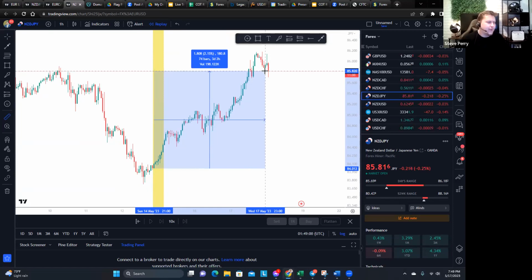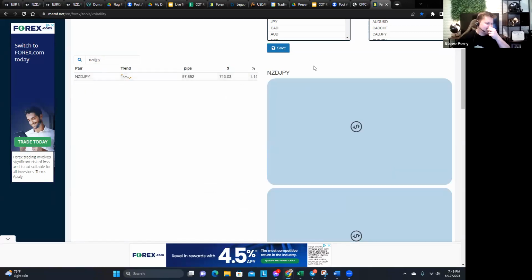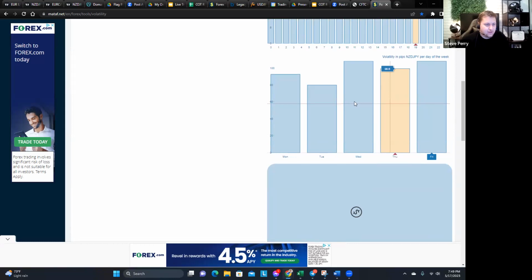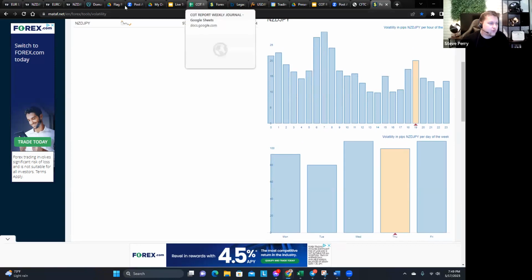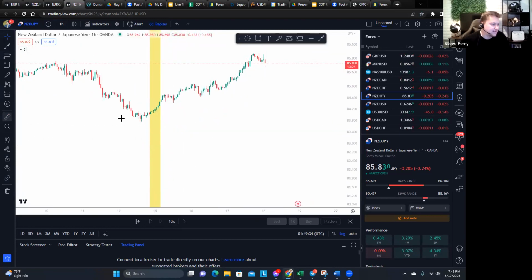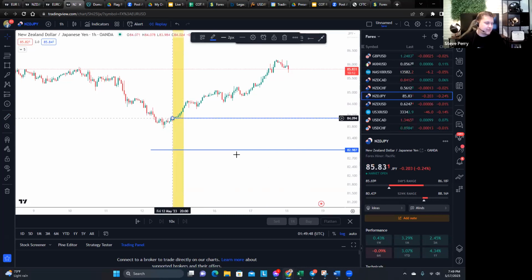So this trade, I can't remember what the stop loss was. Let me actually see. You can just go here to find out. You just search the currency pair you're trading, say the NZD JPY, wait for it to load up, and pick the biggest day of the week. Okay, that's 109. 109 pips is my stop loss on the NZD JPY. So when I took this trade, my stop loss was originally 109 pips below this, about right there. That's where my stop loss was when I first bought. And this is where I bought, right there. So that was my trade.